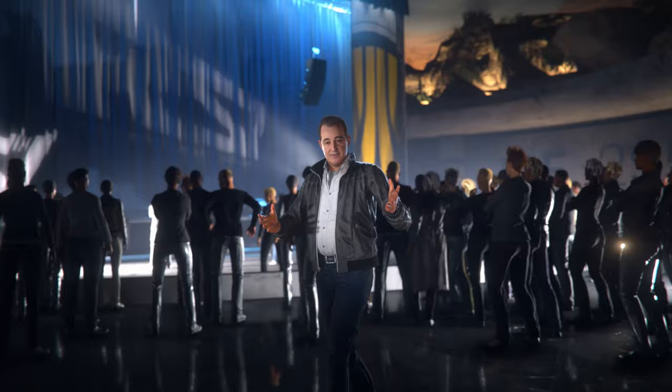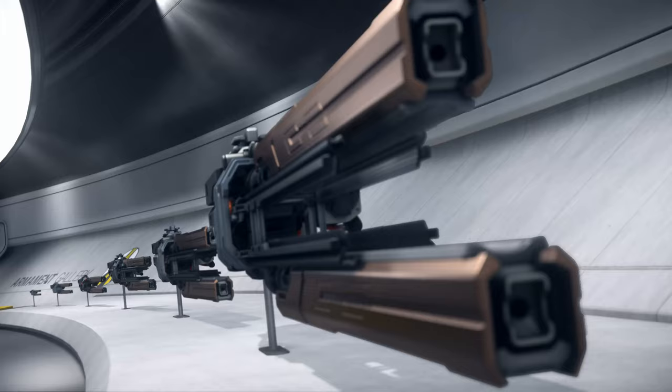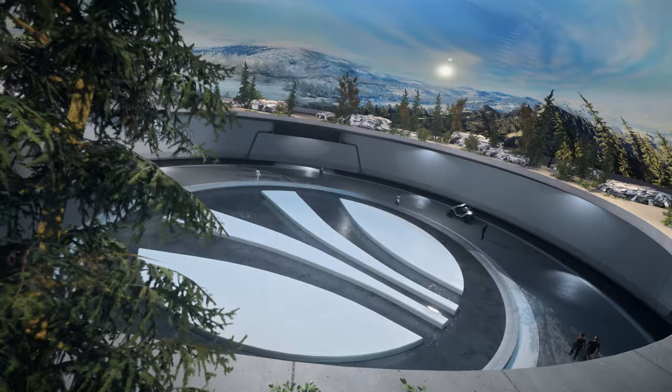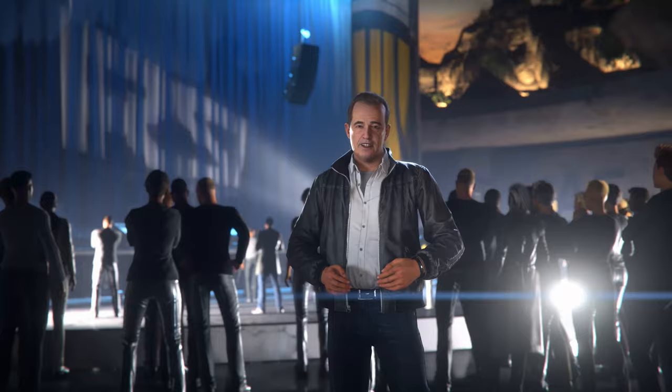Jax, come on, go! And just between you and me, the word Perseus was stamped on, well, everything. So there you have it, folks. Whitley's Guide, bringing you so many exclusive reveals, we can't even keep track of the lawsuits. But we'll keep the lawyers on standby as we continue to explore IAE 2950. Making new friends, wild adventures, and of course, future memories.